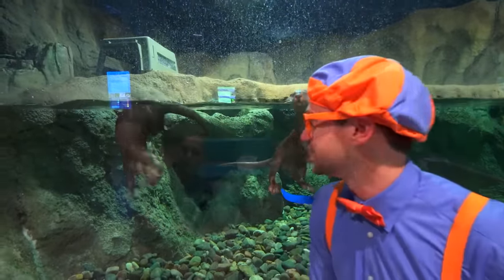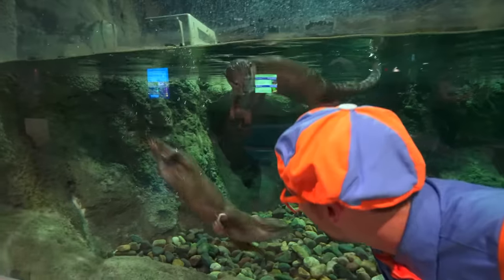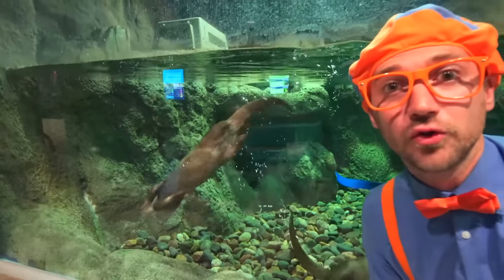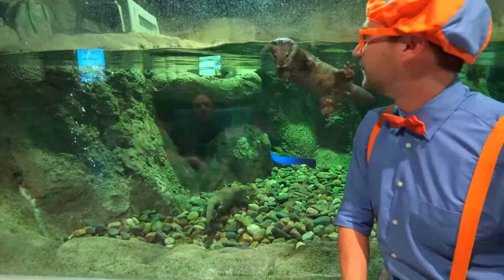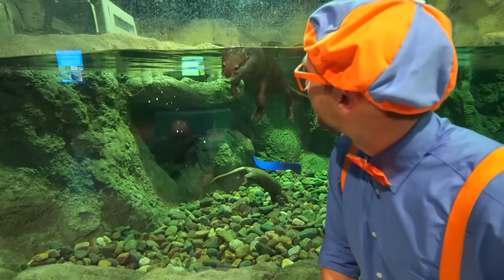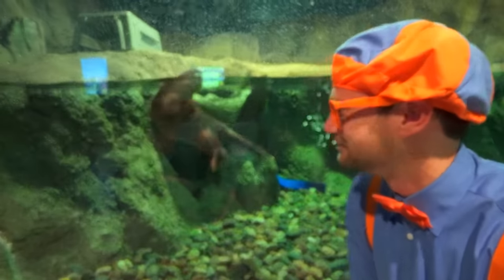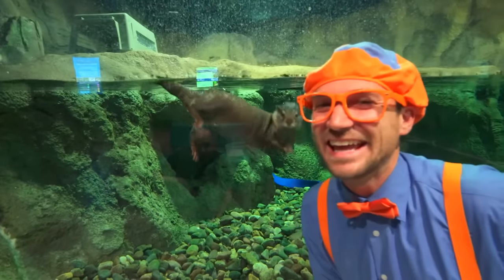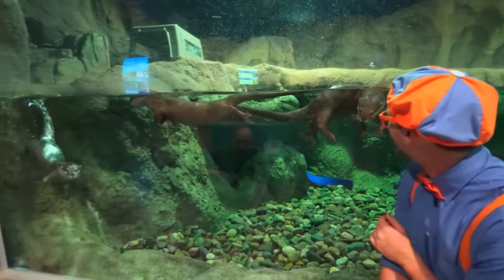These are otters, and they're so cute. Look at them go underwater. Whoa. I bet they can hold their breath for a really long time. Whoa, they're so fast. Whoa. They kind of look like water cats, but they're not kitty cats. Whoa, hi. Hello.